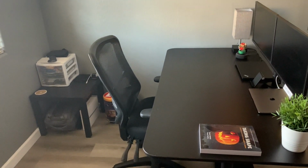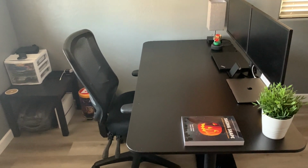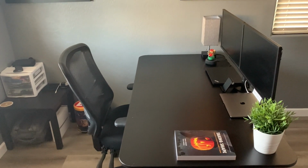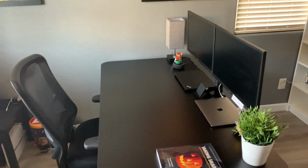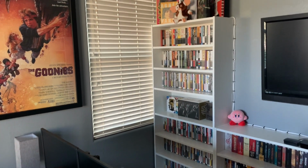Here is the desk. This is where I work every day. I happen to be reading this book right now, Taking Shape, which chronicles the Halloween film series. There's a second book, Taking Shape 2, that I've got on the shelf as well, which I may or may not read directly after this one, but I'm really enjoying that read. So that's the desk. And then here we have the collection.